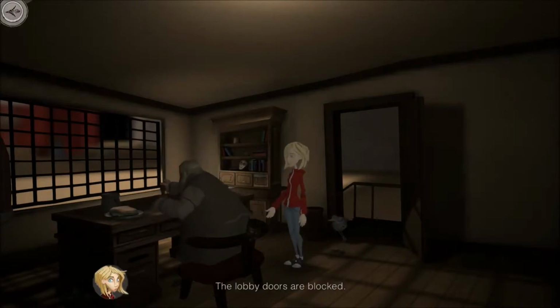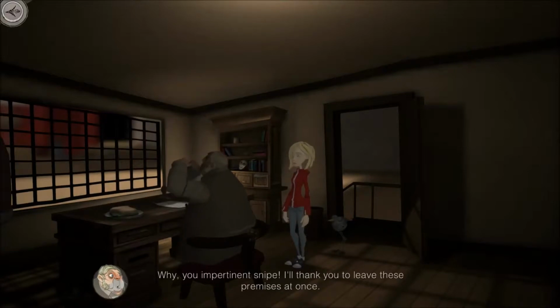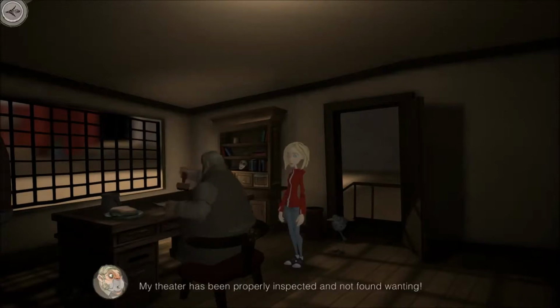The lobby doors are blocked. Order someone to clear the snow. Why, you impertinent snipe! I'll thank you to leave these premises at once. Your furnace is a fire hazard. It's about to explode. My theatre has been properly inspected and not found wanting.